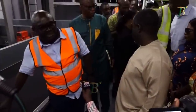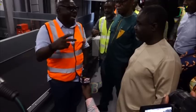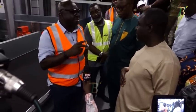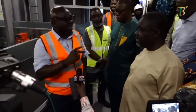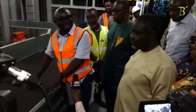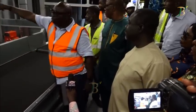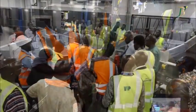So this scanner can process 500 bags per hour. 500 bags per hour. And the critical aircraft is doing 200 passengers. So the assumption is that every passenger has 2 bags. So this one alone can do 500. So assuming this goes down, everything will go through the other one. So it means that there is no situation where there is a shutdown.